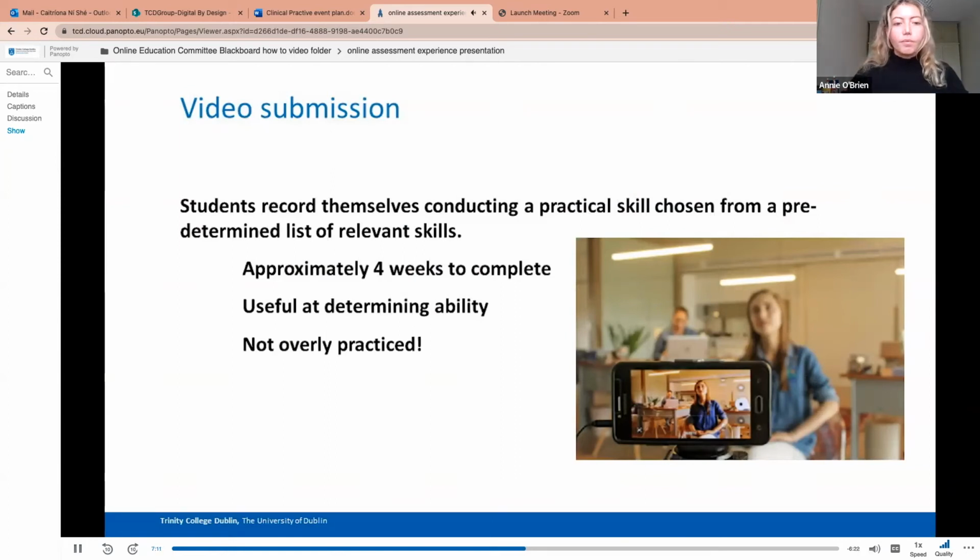So we address that by asking students to upload a video of them, again demonstrating a practical skill. This again relies on the informed consent of a third party, so that's one of the limitations. They've about 4 weeks to complete it.